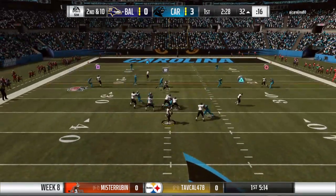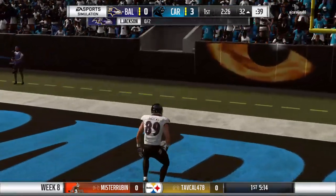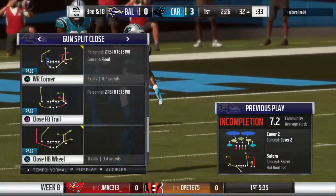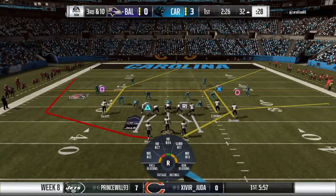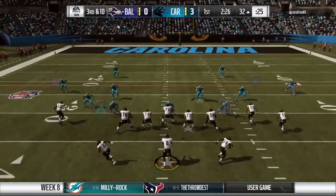To throw again. Jackson. And incomplete on the deep ball. Those throwing windows get a lot tighter near the end zone, don't they? And here's the thing. You already probably have 3 points in your hip pocket. You force a throw here and give up an interception, you come away with nothing. Especially tough in the middle 3rd of the field where he threw that one.